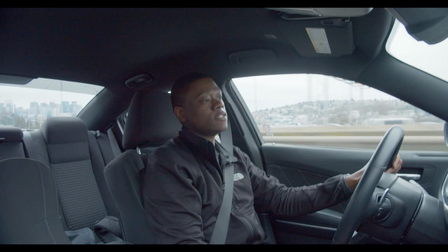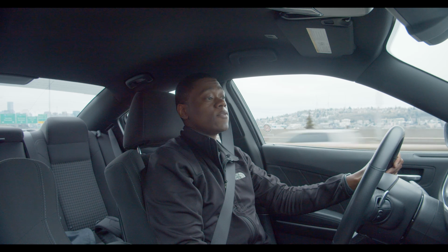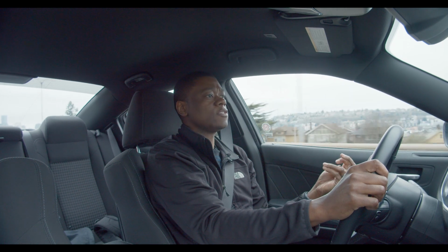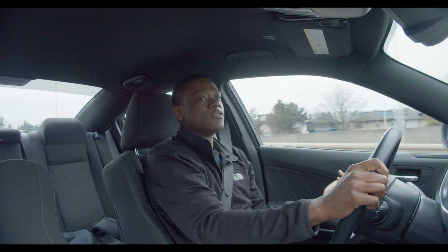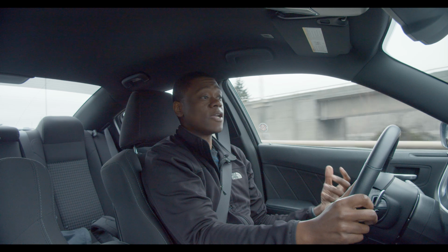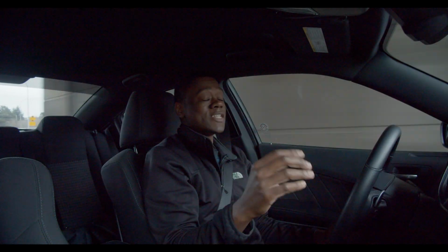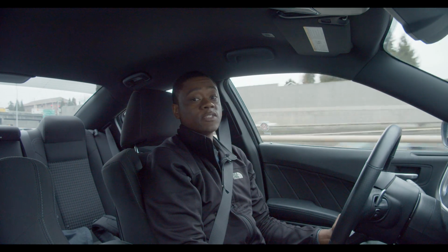So the Charger RT has the 370 horsepower, 395 foot-pound torque engine. It's pretty responsive. This is the lower V8 that you can get in the Charger range. And to call it lower is a bit of a disservice to the engine. It produces a lot of power, a lot of grunt. Every time I put my foot down, it's ready to go. The combination of that engine and this transmission is really, really good. I gotta say, good on Dodge for that one.